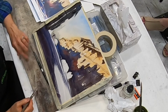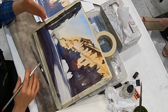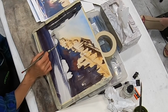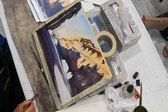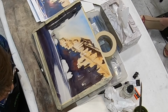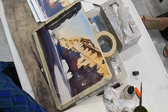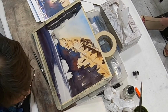For the cars, sometimes I paint inside of the top part, but for this one, I have so much dark, the shadows, cast shadows, dark value, so I'm gonna keep the top part with the white of the paper, and I'm just gonna paint the bottom part. And my gray, I'm gonna squeeze out a little bit more. The same gray that I use for the background. It's a little bit opaque.